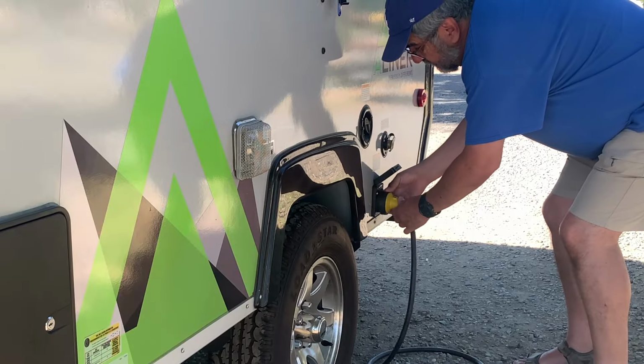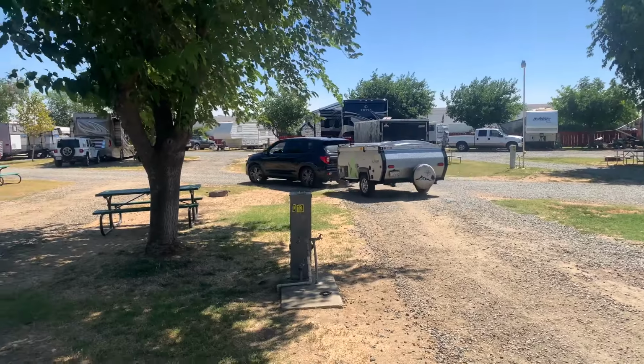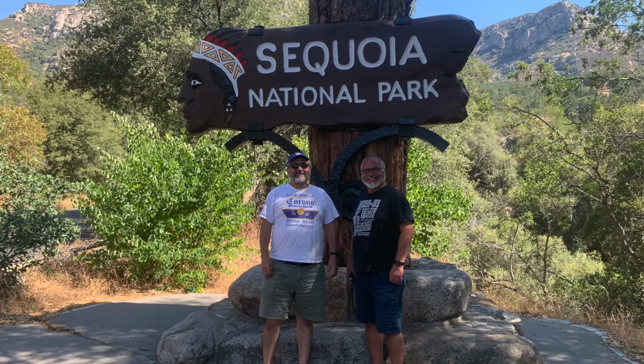On departure day, we unhooked the electrical cord and water hose, hitched up the Aliner to the Honda, and went home. It was a lovely vacation, even with the 100+ degree weather.